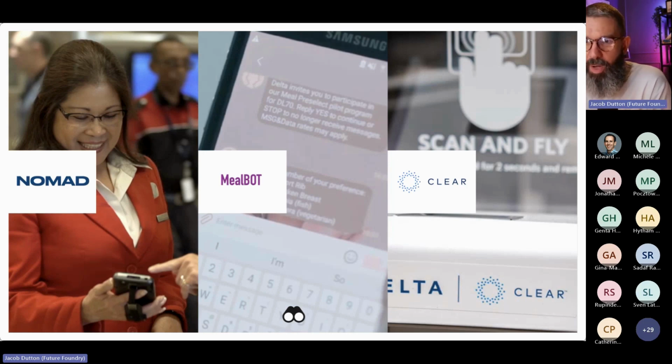MealBot was something that I worked on as a way for passengers to pre-select meals before they fly. Clear as well, which uses biometrics to verify boarding passes and does away with paper and PDFs for domestic flights.